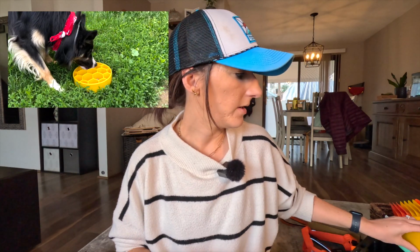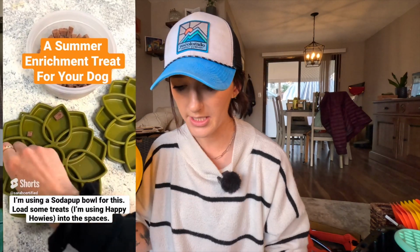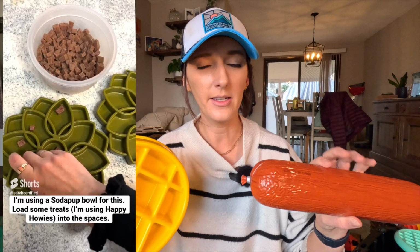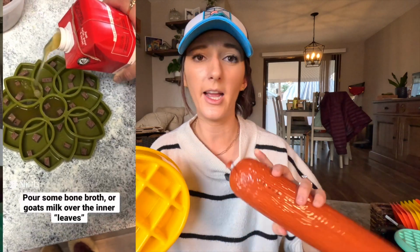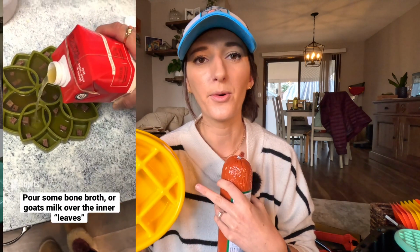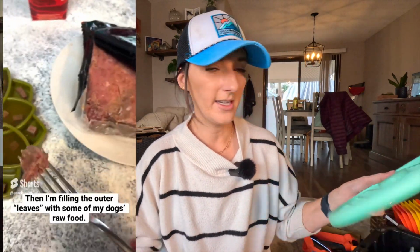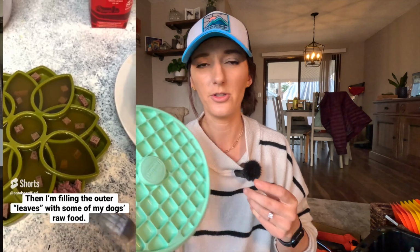I feed my dogs out of these, but I also have been really enjoying, more so in the summertime, filling these with bone broth. And I'll take a Happy Howie's roll, and since it's a soft roll on the inside, I'll put it through a grater and grate shreds of it into the bowls with the bone broth in it as well, and then freeze it. And then I can give that to my dogs, and it could be any one of these, but usually ones that fit in my freezer are going to be ideal.